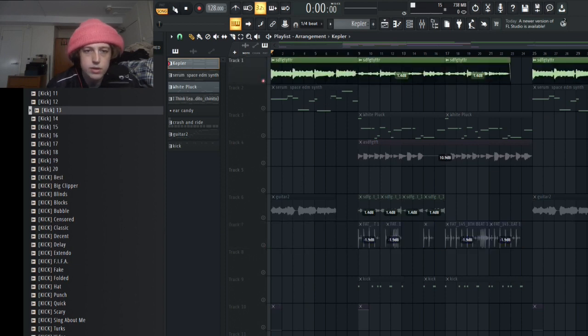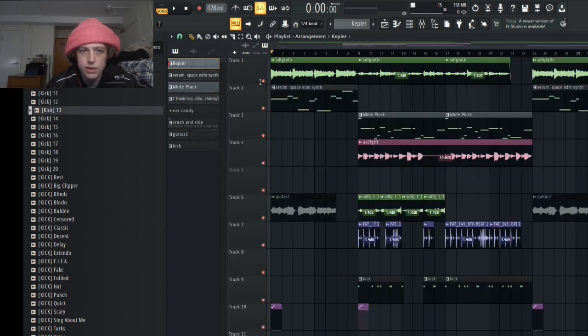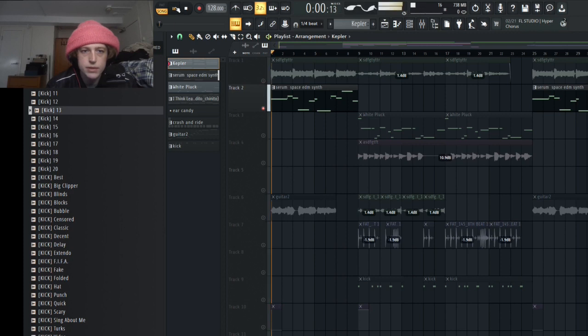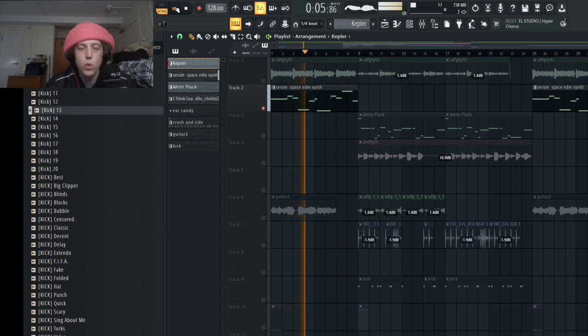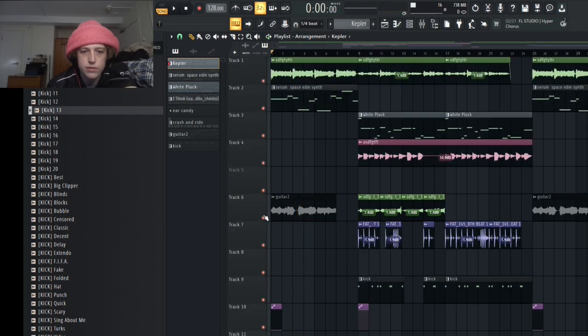So start with these chords, use Kepler to make them. I've been obsessed with that plugin. It is goated. Here's what my thing looks like. Did some EQing. Here's the chords for the first half. Pretty simple. Added this bass. And I added this distorted guitar. Alright, so here's what the first part sounds like.